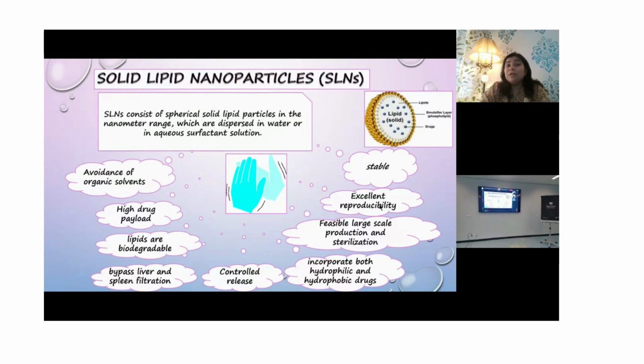And while we talk about the release, we see a burst release because of the release of the drug from the phospholipid layer. And then by the phenomenon of diffusion and by erosion, the drug gets released from the solid matrix. Apart from this, the lipids which were used were biodegradable. Because the particle size was kept below 200 nanometer, they could bypass liver and spleen filtration. They excellently give a controlled release, very feasible large-scale production, and even sterilization is possible while we talk of lipidic nanoparticles. And finally, the stability, which is the most important thing while we talk about any formulation.